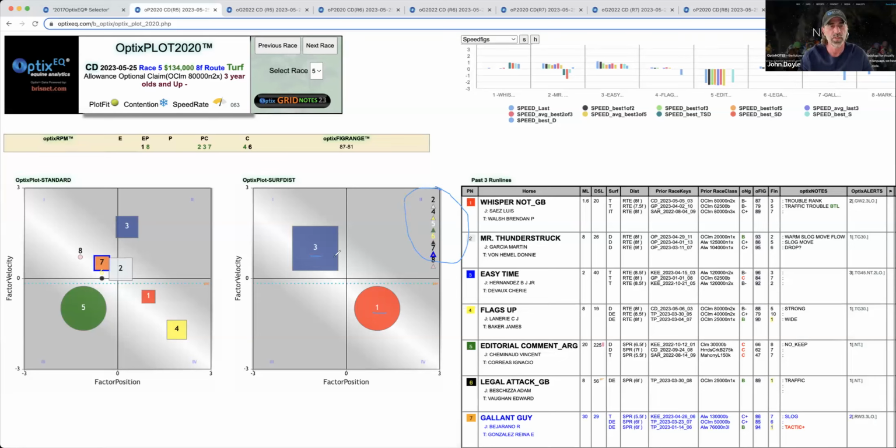So the 1 and 3 plot, but I also want to look at the 8 and the 4 as other possible horses you might want to focus on, at least the 8 primarily. But let's go to the videotape. We're going to go to the grid and take a look at those horses.